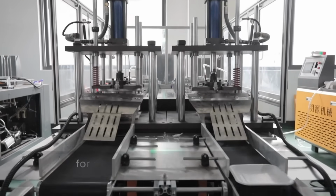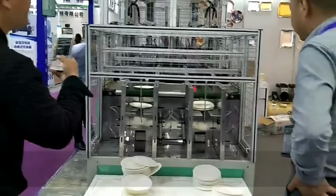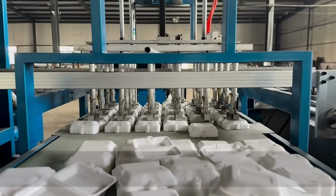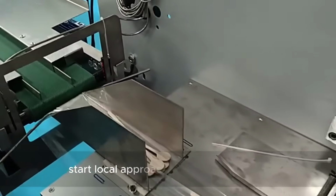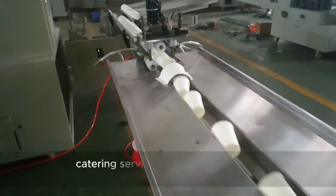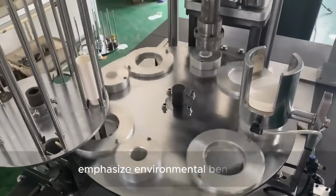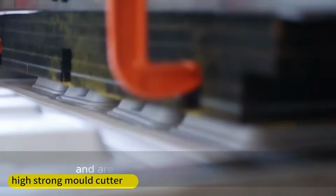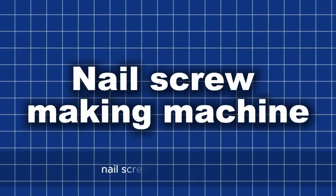Disposable plates are low-cost items, but when you produce them yourself, you could undercut wholesale prices or pocket the margin. For example, if it costs you 5 cents to make a plate and you sell it for 10 cents, that's a 100% markup. Paper reel stock and coating material are your main inputs. Both are relatively inexpensive when bought in bulk. Start local. Approach party supply stores, catering services, or restaurants with your product. Emphasize environmental benefits, for example, our plates are made from recycled paper and are fully compostable in 60 days, if true.